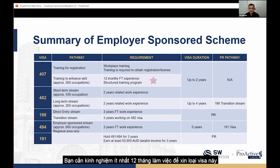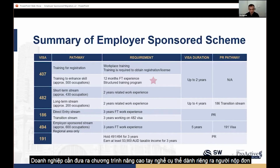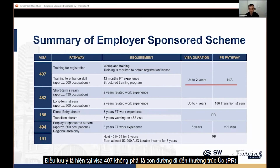In order to get this visa, you need at least 12 months of working experience. So it's definitely not a visa for someone straight out of uni, because you would have to accumulate 12 months of full-time working experience in your occupation before you are eligible. Your employer would also need a structured training program that is tailored for you. For both of these 407 pathways, you can get a visa granted for up to 2 years, so 24 months. But unfortunately, there's no direct permanent resident pathway from this visa. So the 407 visa doesn't lead to PR.